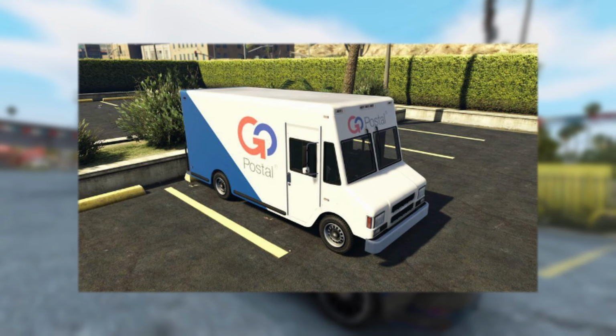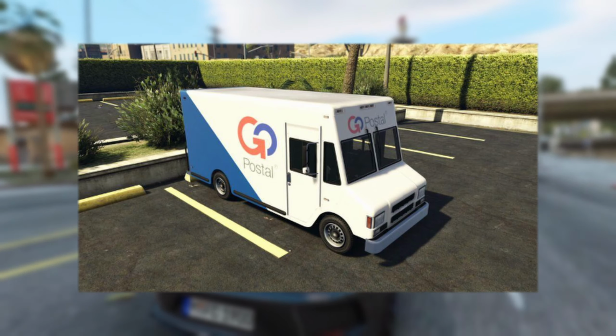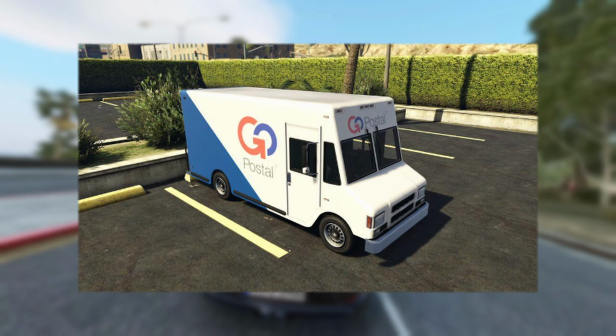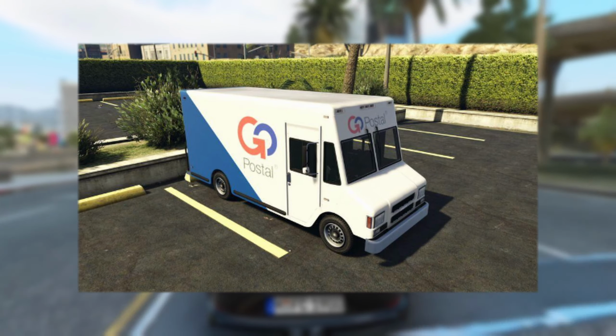So the next vehicle is a Brute Boxville, and this is a box van. And this has been seen within Grand Theft Auto 5, Grand Theft Auto 4, San Andreas, Vice City and Vice City Stories. And the Brute Boxville is based on the real-life GMC step van.